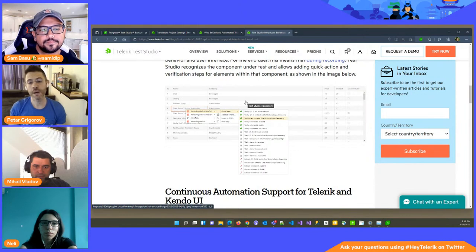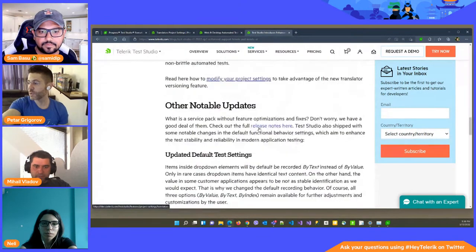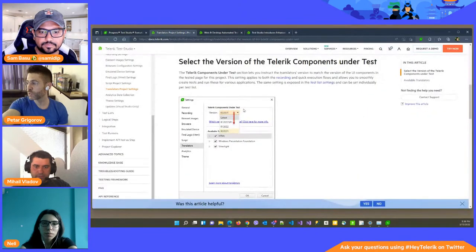We are a customer feedback driven team here in Test Studio. We received a lot of customer feedback about doing something about that. And based on that, we decided to introduce versioning of those translators. What do I mean by that? We're going to see it during the demos, but if I pull another screenshot here from our online documentation, with the latest version of Test Studio, you can go to the project settings and test list settings and select the corresponding UI component version, the same versions R1, R2, R3, and create, record, execute, and schedule the tests according to this version.